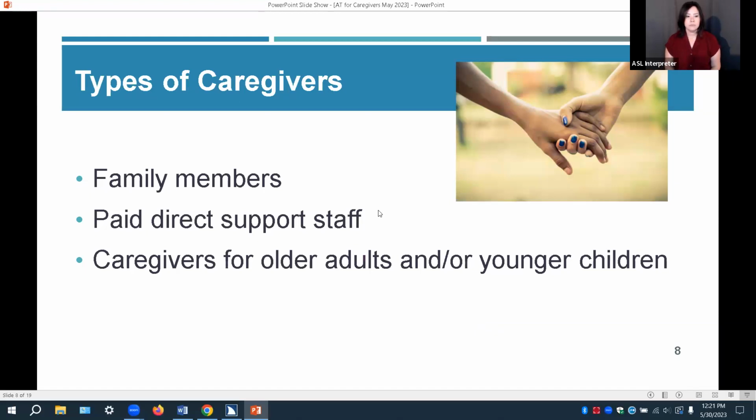I wanted to talk about the levels of caregivers that there are, and these are probably obvious, but I think it's worth mentioning. So a lot of family members and friends end up being caregivers, and taking that a step further, I'm going to skip the middle bullet, but having older adults as caregivers for either their adult children or maybe their grandchildren or whatever that relationship looks like. And then there are certainly direct care workers that are paid for what they do.